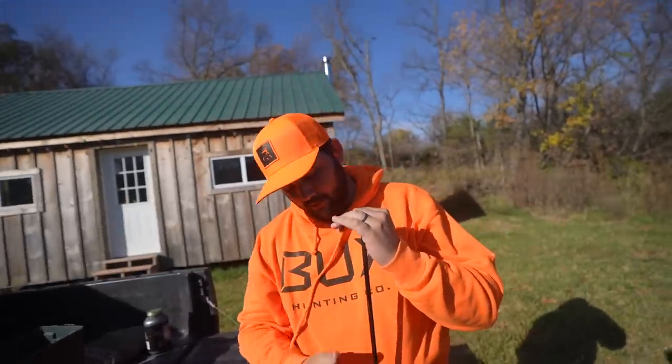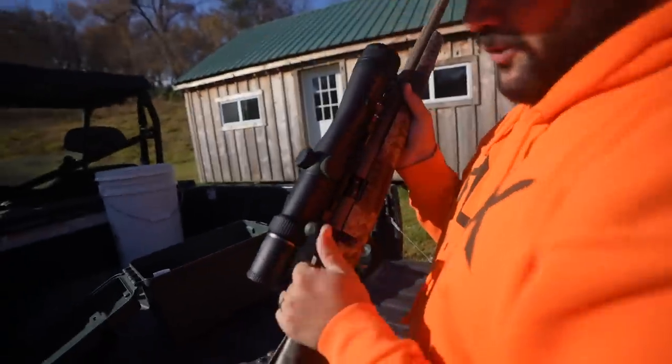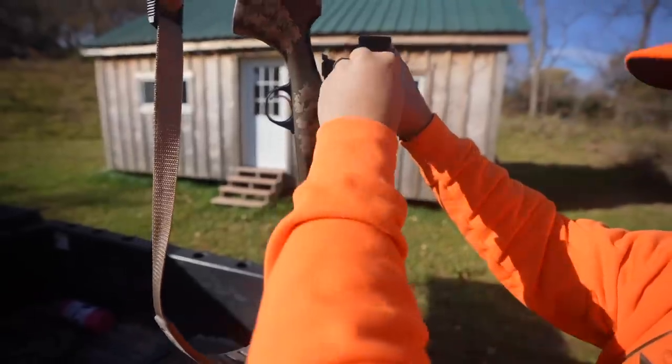Does it seem right? Yep. Height-wise? That always makes me nervous. It's just bang! Now, this is the weird part. Seal bolt. Is that where you put your primer? Yep. There it is.